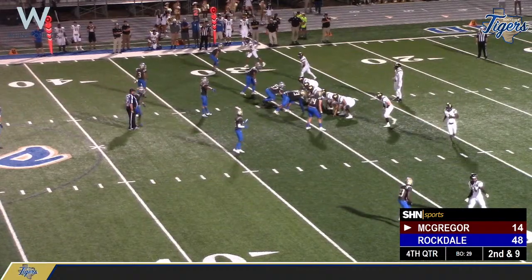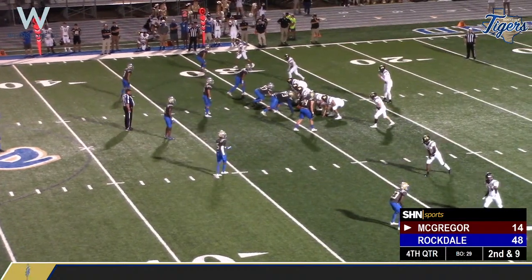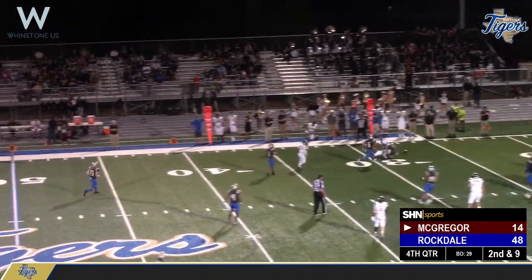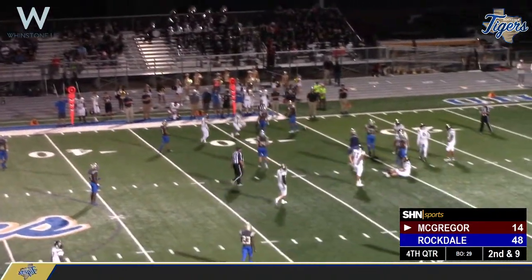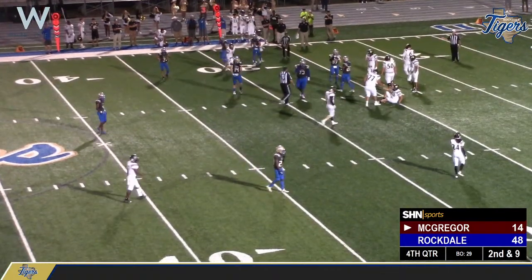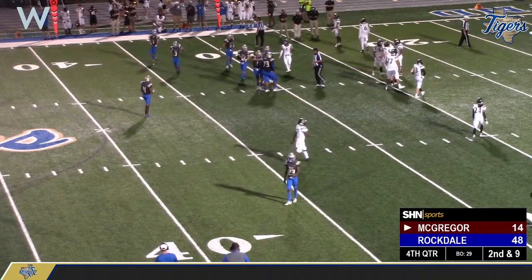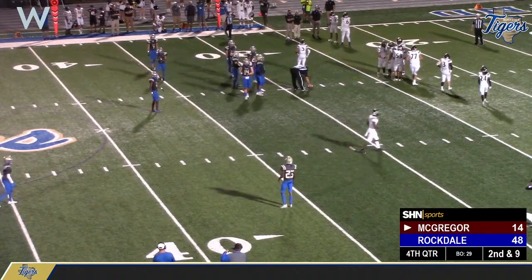Second down in the gun. Now they shift around. It'll be an empty backfield now, 3 receivers left, 2 to the right. Snap is back. Pass over the right side, dropped incomplete at the 30-yard line. Darius Wilson was the intended receiver. That gives the Bulldogs a 3rd and 9.